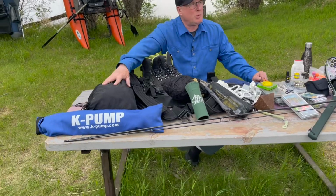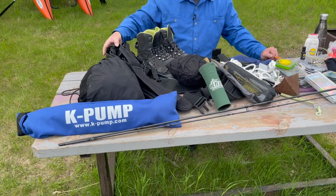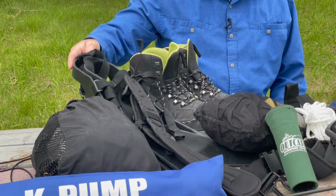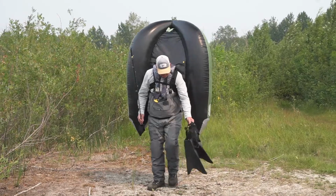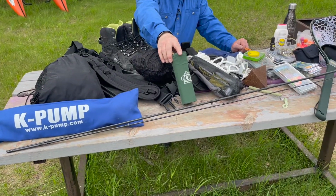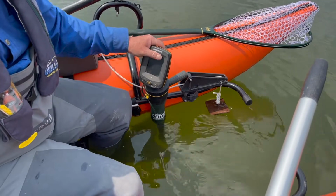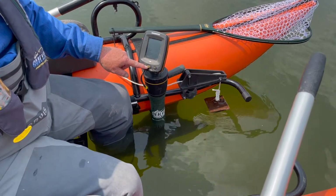Of course, I've got my waders, my wading belt, my wading boots. I've got my fins and tethers, safety tethers. If I'm doing any backpacking into a remote lake with my float tube, I've got my straps. If I'm taking a sounder with me, I've got some way of securing the sounder to my float tube or pontoon boat so I can quickly have access to it and use it.